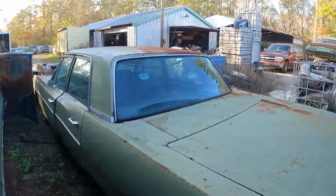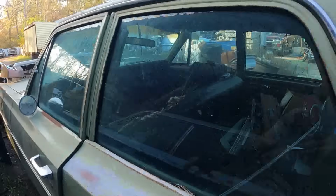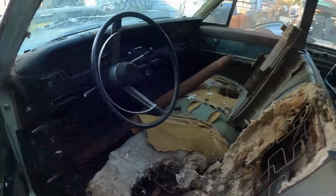Let's see if I can get an interior shot real fast. It's a rust bucket. Is it? Probably a parts car at best. I still haven't opened the trunk on this. Wow. This thing is a mystery.